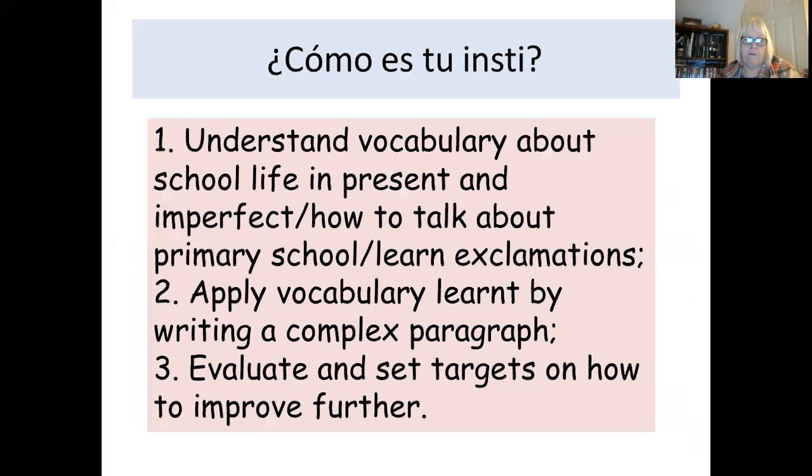Okay. So assuming you're now ready to move on, these are the learning outcomes or the objectives for this week. Looking at vocabulary about school life in the present and in the imperfect, how to talk about your primary school, learn some exclamations. You're going to do some writing and, by the end of the week, you're going to be setting targets on how to improve.